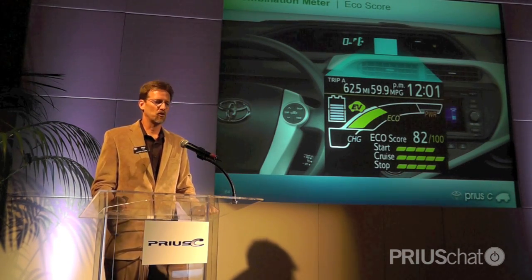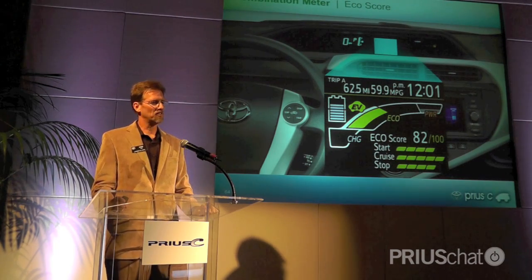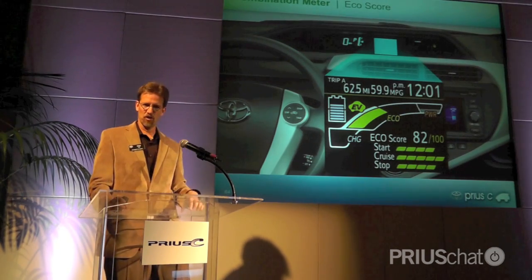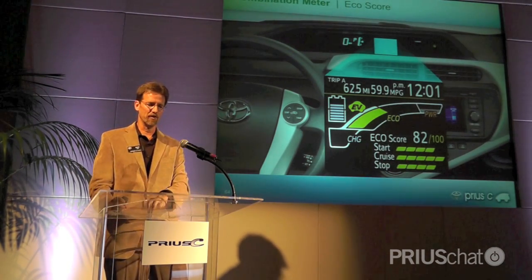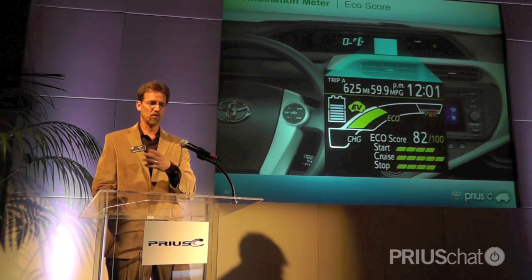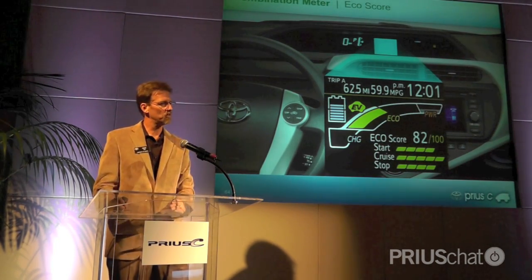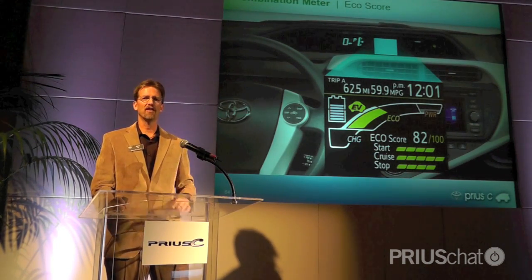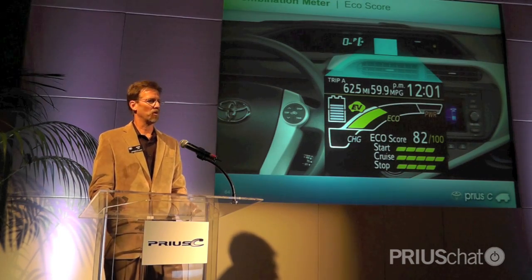But then below that, you'll notice we have a start, cruise, and stop area there. And what that is giving you, the driver, is a rating on how well you're accelerating from a standing stop, which would be the start portion of it, how well you're managing your Prius C while you're maintaining a stable vehicle speed, and that would be the cruise portion of this rating, and then the stop portion of the rating is how well are you regen braking and how effectively are you saving fuel in your braking practices.